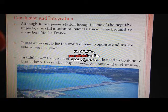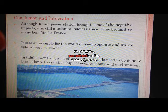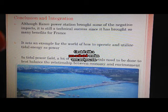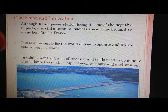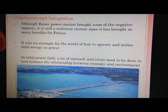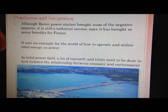Secondly, it sets an example for the world of how to operate and utilize tidal energy as power. Finally, I think in the tidal power field, a lot of research and trials need to be done to best balance the relationship between economy and environment.